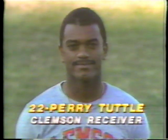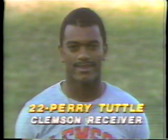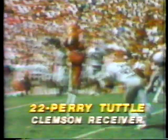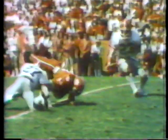Kentucky must contain Homer Jordan. They cannot let him get outside. And he loves to throw to Perry Tuttle, number 22, who is going to break all of Jerry Butler's records. All he needs is 331 more yards, and he will do it all. Perry Tuttle is a complete receiver. He blocks, runs with the ball, catches the ball in the crowd. Perry Tuttle, a premier receiver, no question about it.